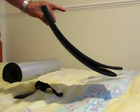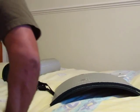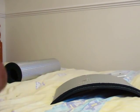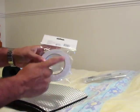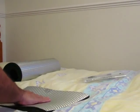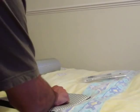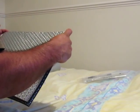Okay, it still has a bit of memory in it, obviously that's been rolled up since manufacture. So I'm going to go ahead and stick them together anyway. Now I'm not going to do anything fancy, no fancy glues or anything like that. I'm simply just going to be using double-sided sticky tape and hope that works. And if it doesn't, then I'll go out and spend a few more pounds getting some proper polyethylene glue.